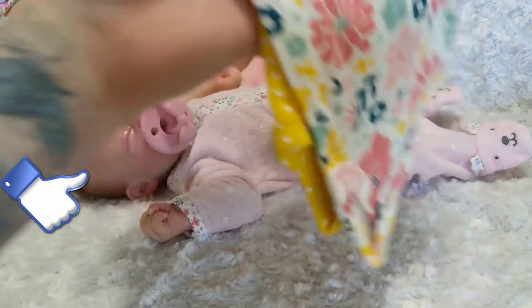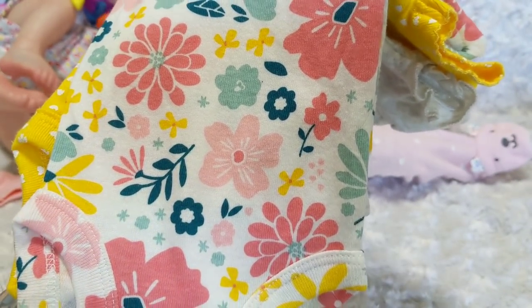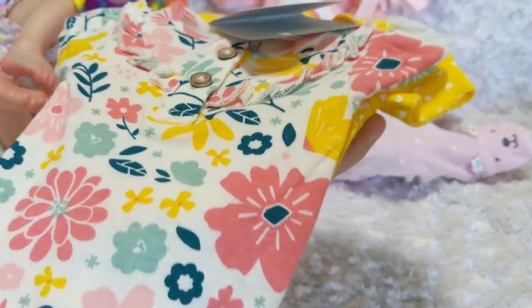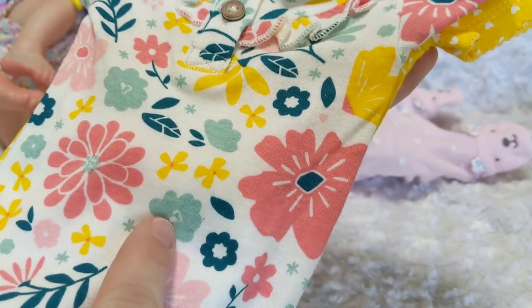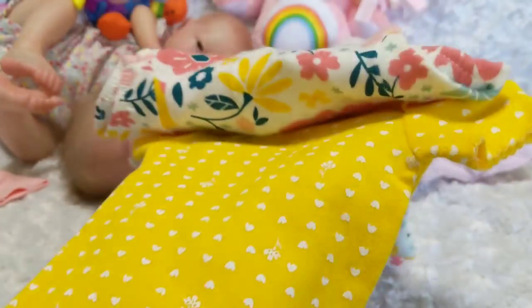I don't know what colors are. Anyways, I'm not really good with these colors because I don't know their names. But they're really pretty. If I was an art teacher, I'd be able to tell you. But that's almost like a dark seafoam green right there. I don't know, man. Moving on, next one.